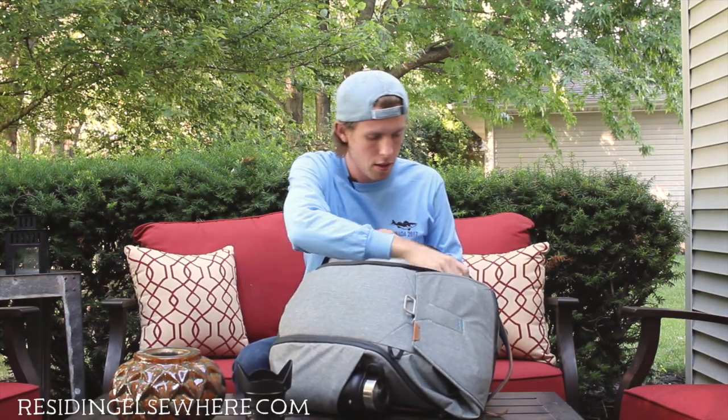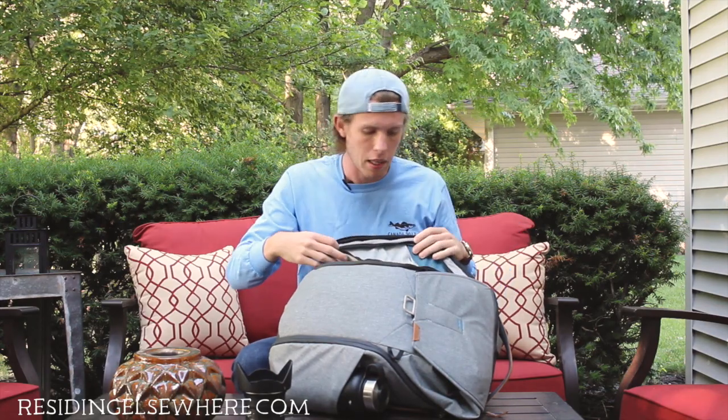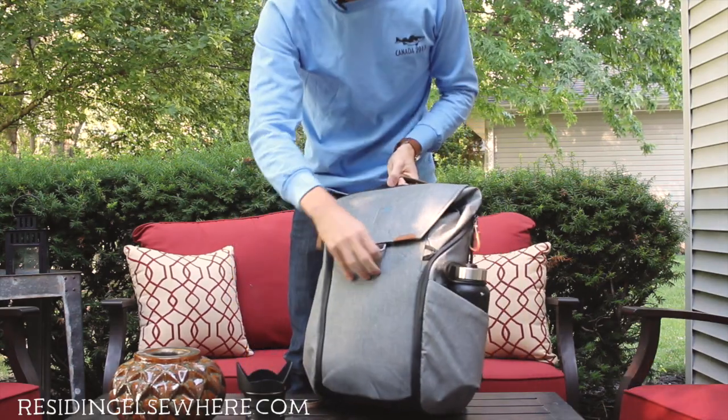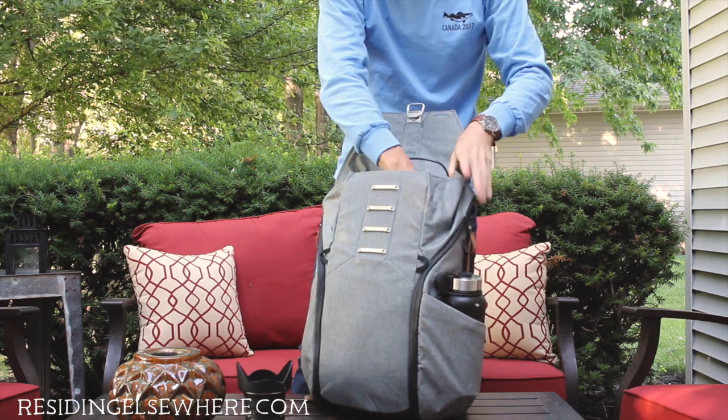Let's see, what else do I have? So it's a side pocket, and then in here, I don't have anything right now, but I usually keep my laptop cords and things of that nature. And you can also get to the top section right through here, which I guess I'll show you.